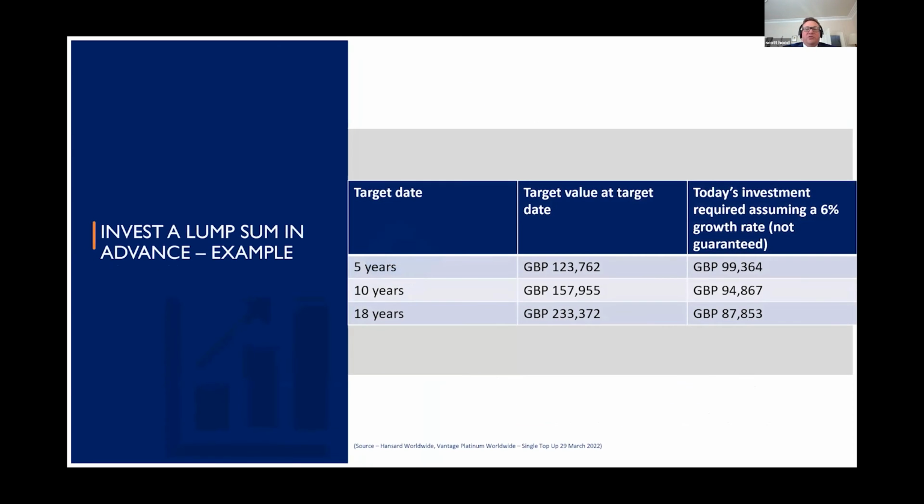So as we look then into how to achieve those sums to pay for university in the long term, here's an example of an investment where those target figures we looked at earlier are £123,000 in 5 years, £157,000 in 10 years, and over £200,000 in 18 years' time. In order to achieve those figures, you would need to invest today, assuming a growth rate of 6%, around about £85,000 to £100,000 today in order to hit those targets in that time frame. As you can see, clearly the longer you've got to invest the money, the less you have to invest today, assuming those growth rates. Clearly those aren't guaranteed.